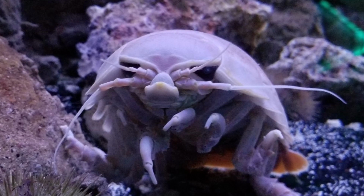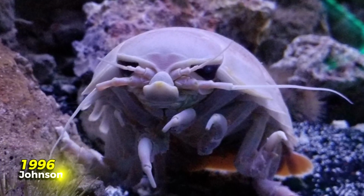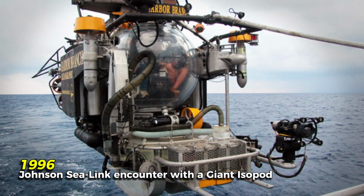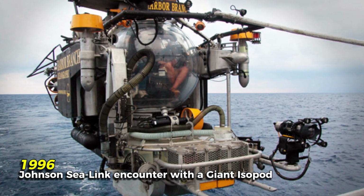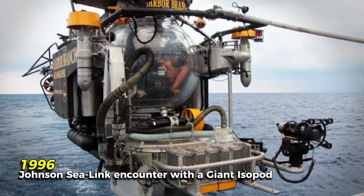One of the most famous historical encounters with the giant isopod occurred in 1996. A team of scientists from the Johnson Sea Link submersible were exploring the ocean floor off the coast of California when they came across a giant isopod clinging to a piece of sunken wood.